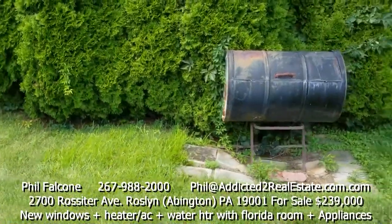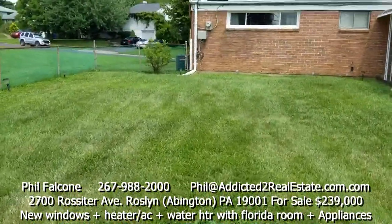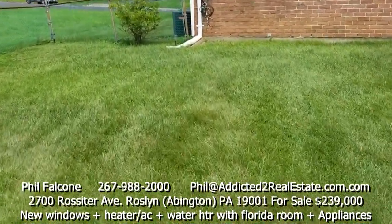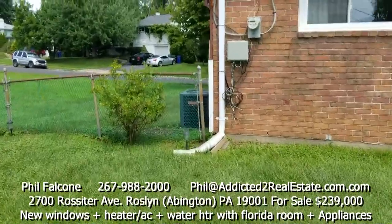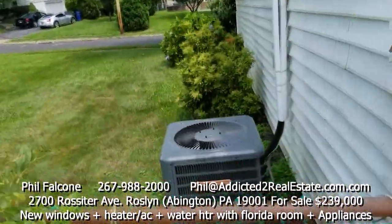Not sure what that is. I guess it's a smoker, maybe. There's an air conditioning unit over there on the side of the house. We'll go take a look at that. There's our condenser.